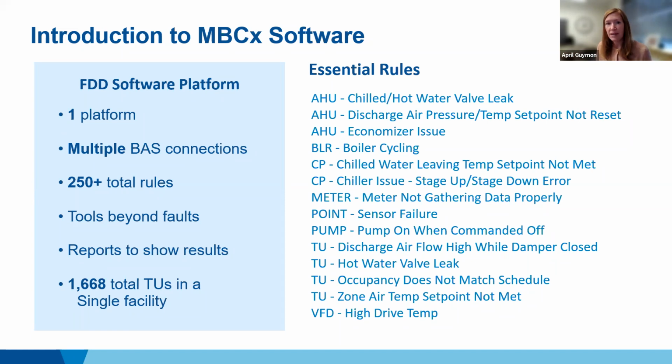These software platforms also have tools beyond faults, things like dashboards or regressions, so that you can make a baseline of current performance compared to previous performance and understand the differences between those. So there are lots of different bells and whistles that come with these softwares, really to be useful in analyzing more complicated systems that maybe can't just rely on some simple faults to get to a more optimized state. And reports are really important. These softwares should be able to, in some way, tell you what to do in a very clear, prioritized, and actionable way, because we don't want these softwares to become something that just sits in a dusty corner and doesn't turn into actual real-life value.